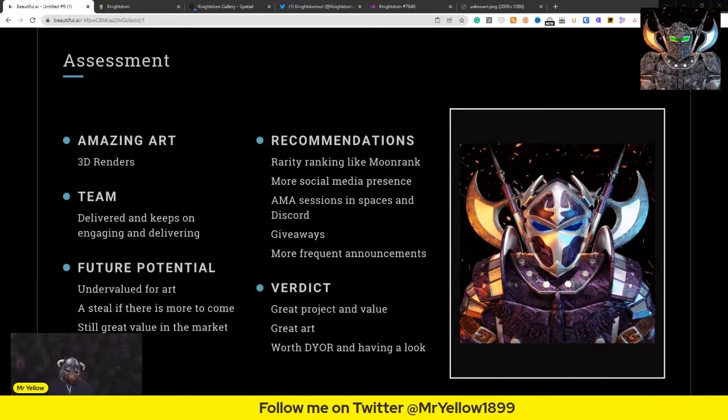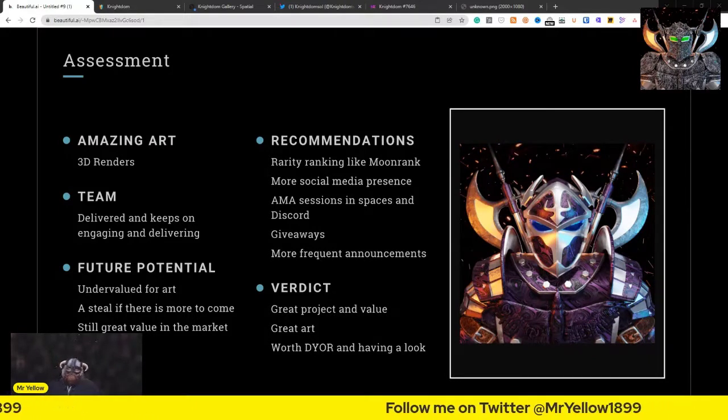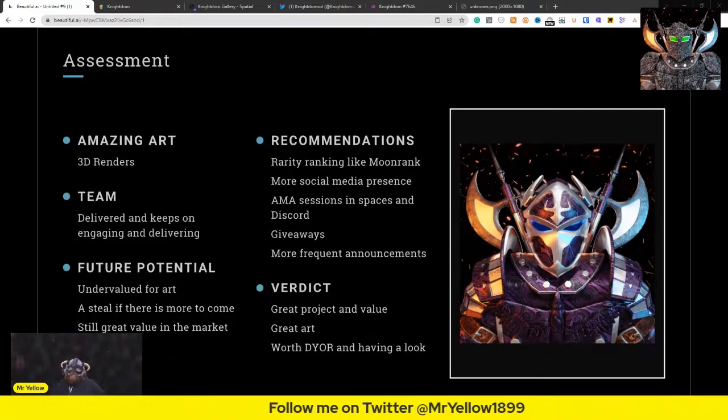And it's all well and good to interact in the chat, but people who are looking at loads of projects probably have loads of Discords. They drop in and they look and see the announcement tab, go and have a look at it. When was the last announcement? Oh, 2-3 days ago. Oh, this feels dead. So yeah, that's just my thoughts and recommendations.